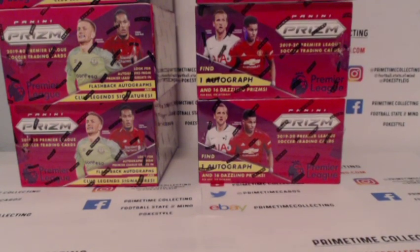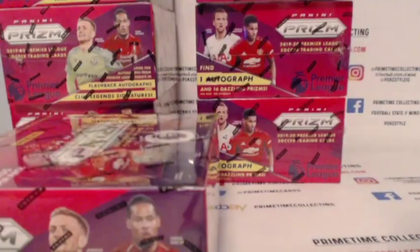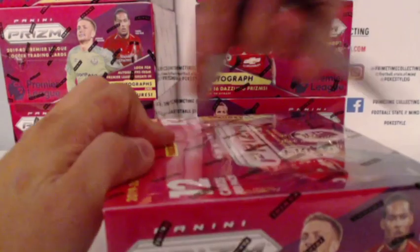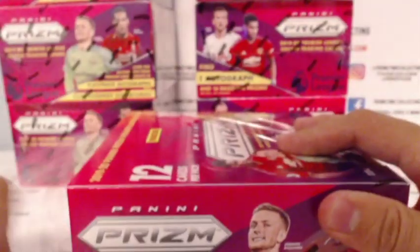Eight more boxes to go. What a start to this case. Eric Cantona auto, 1/1. Alisson auto. This is an awesome product. Panini did very good with this product.